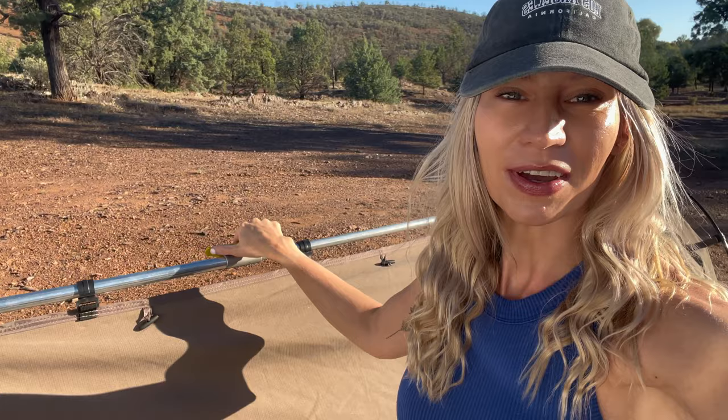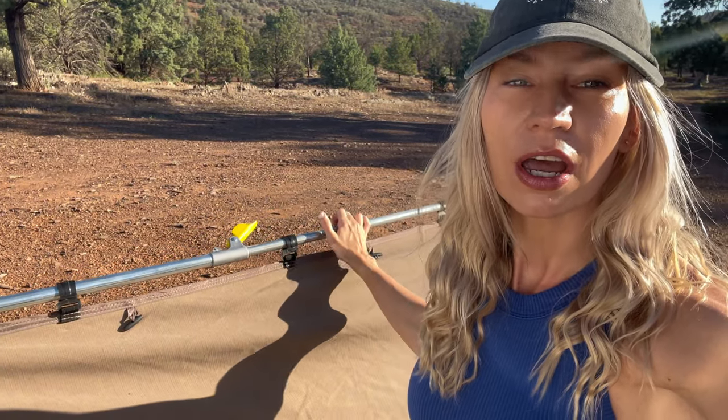So last weekend, it was effectively this clip here that broke. So the whole swag was just collapsing down and I couldn't physically put it up.